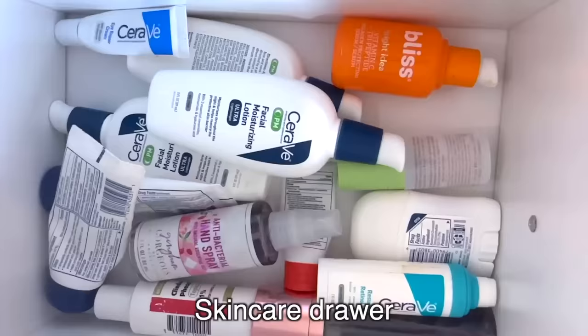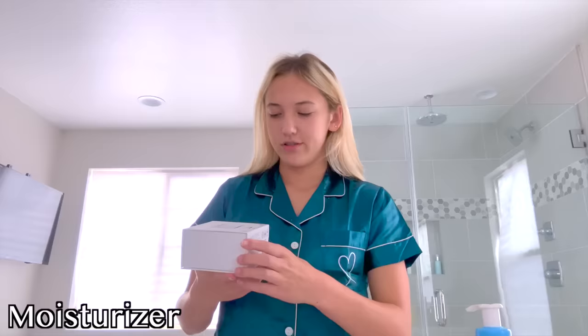So this right here is my skincare drawer. I usually keep all of my skincare in there. So first I go in with the CeraVe moisturizer. It is super lightweight. So I use two moisturizers. I use this one and then I use this one. This one is for when my face is not so dry, and this one is for when it's really dry. So I'm gonna use this one today because my face is kind of dry today.